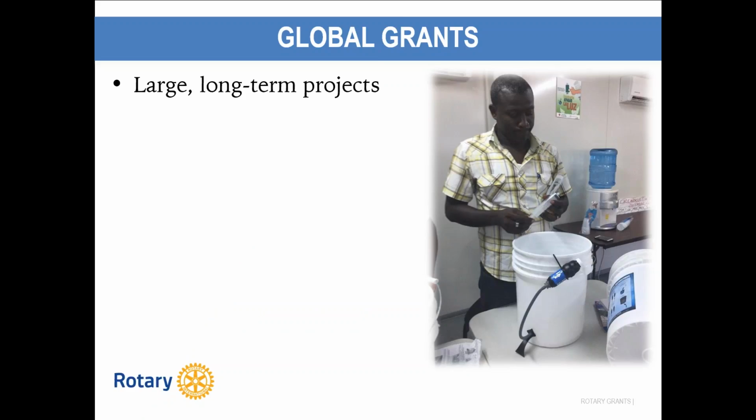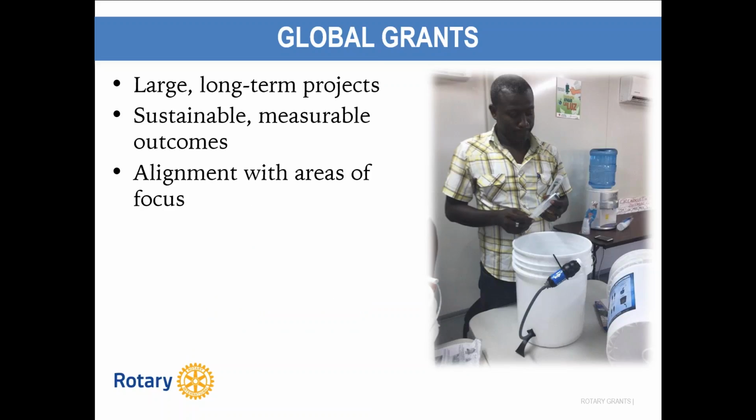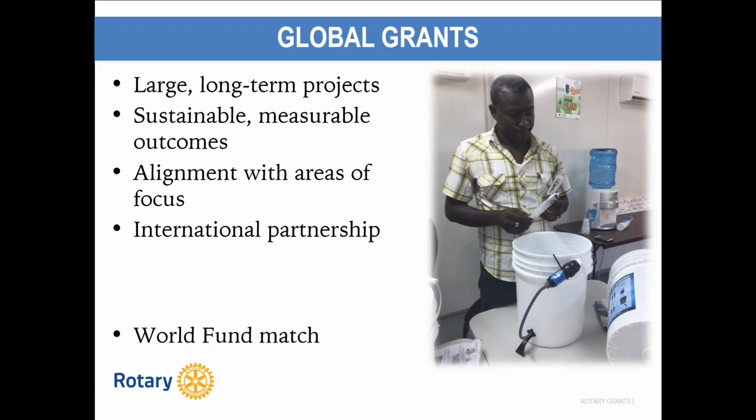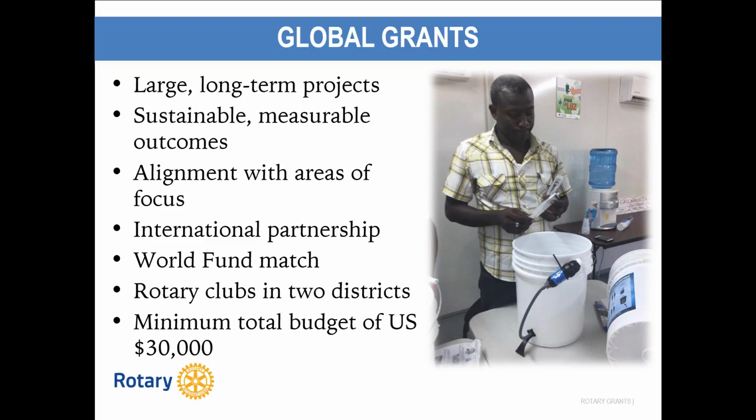They are large, long-term projects. They are sustainable with measurable outcomes. There is alignment with areas of focus. There is an international partnership. There is a World Fund match. It involves Rotary clubs in 2 districts. And there is a minimum total budget of $30,000 US.